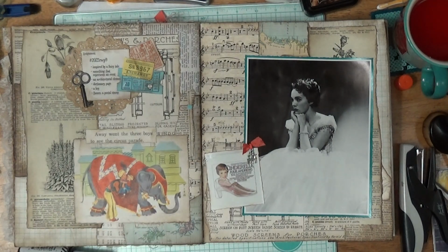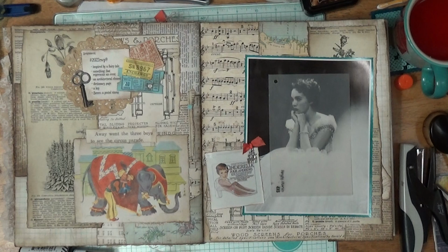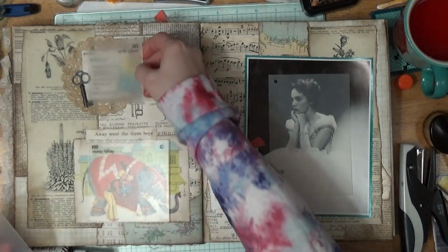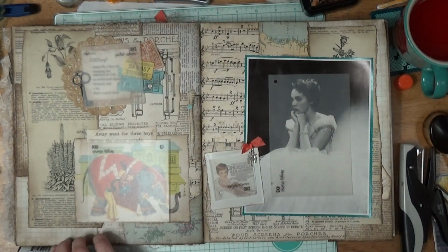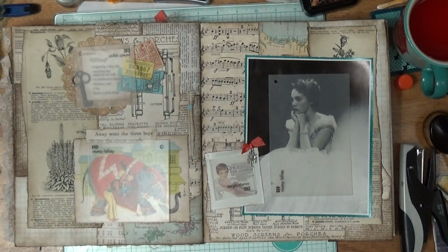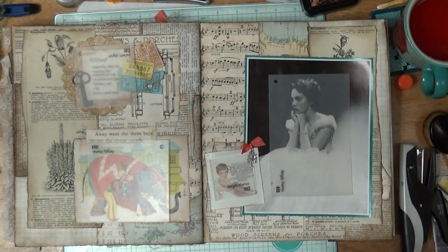Oh, what did I just drop? Oh, goodness. Okay, I'm going to cover that up. I'm going to cover most of that up, and a lot of that up. Okay, so now this. Hoping I don't get huge drops. I just kind of want little splatters.